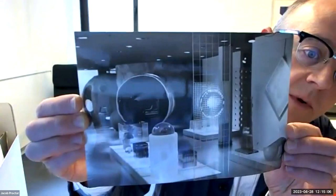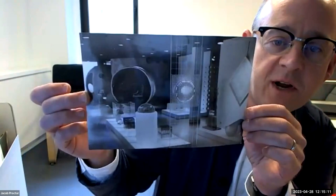So Plastic is Plastic, 1968, 1969. I'm gonna have to just do what I can with this, and we'll just have to live with the glare. I mean, it's very much of its moment, very space age.